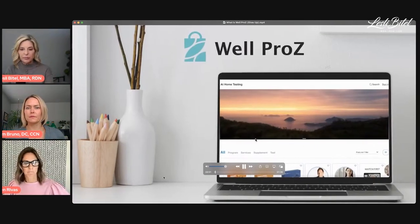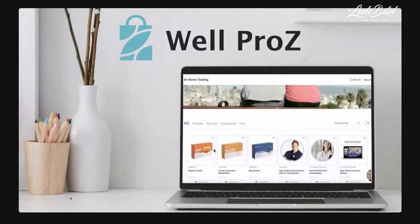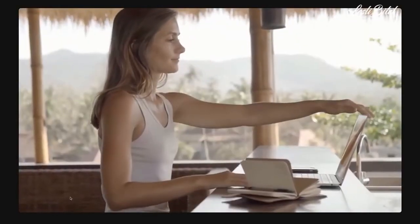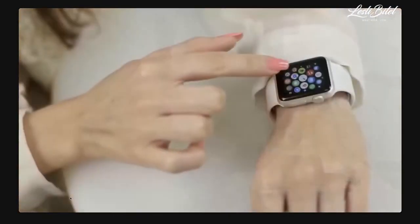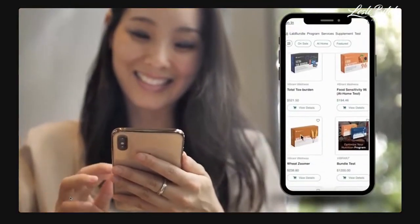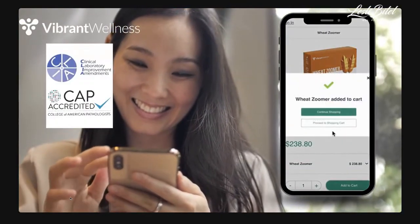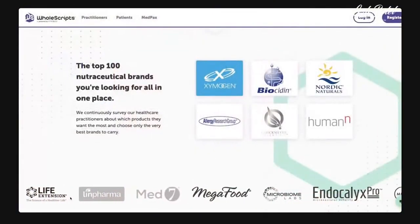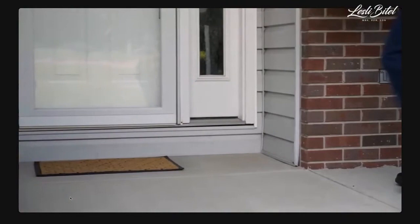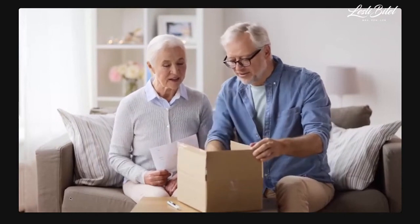Welcome to Well ProZ, your one-stop solution for all of your practice's e-commerce needs. With Well ProZ, we offer our providers a way to maximize their time and output by eliminating many of the day-to-day data entry tasks. We streamline and automate the ordering process because Well ProZ is seamlessly integrated with Vibrant's extensive list of specialty functional labs and select premium supplement companies. The orders are drop shipped directly to the patient's doorstep. You can increase patient retention and satisfaction by giving them easier access to you online and faster results.